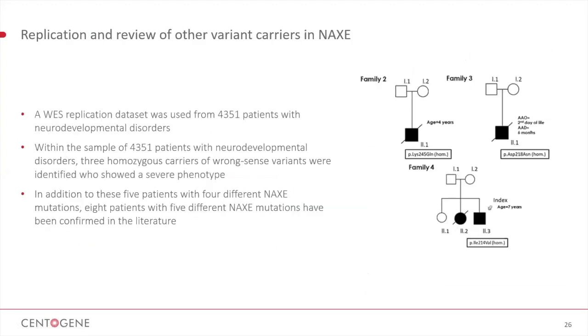So in addition to the family with two affected female siblings and compound heterozygous mutations, we have two additional families with two different mutations. Also, from our replication whole exome sequencing data set of 4,351 patients with neurodevelopmental disorders, we found in addition 8 patients with 5 different mutations. So the total number of patients participating in this clinical study was 13 patients.